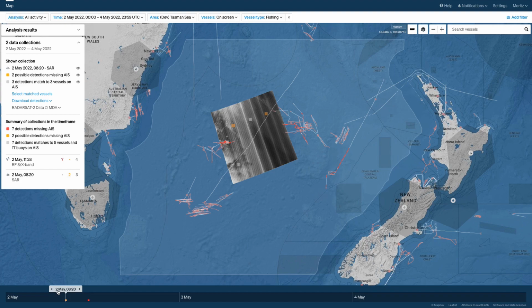Now, we're interested in seemingly empty areas of the ocean because that's where we think dark vessels might be operating. But we also want some known vessel locations in the area so we can check that the satellite picks these up to provide more confidence that dark detections are real objects at sea.